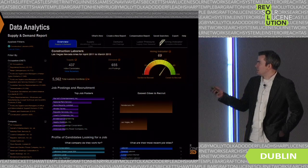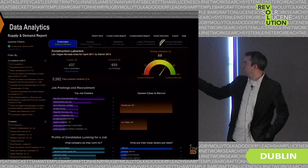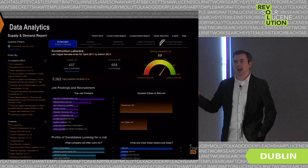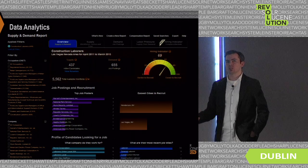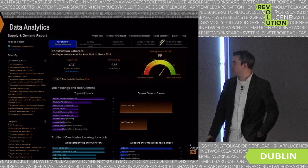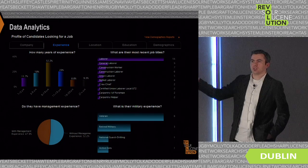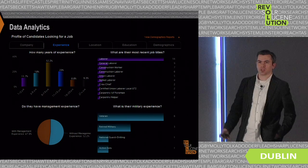This right here is a data analytics report for construction laborers that shows how easy or hard it is to hire them. We build all this based upon stats inside of Solr, looking at supply and demand and information about particular markets. A lot of faceting is involved here. We can break down candidate experiences by any number of factors, by company, location, education, demographics.